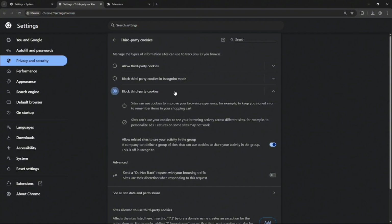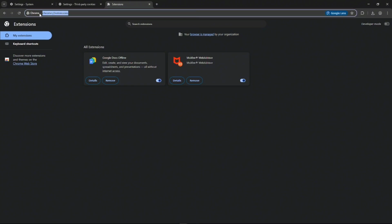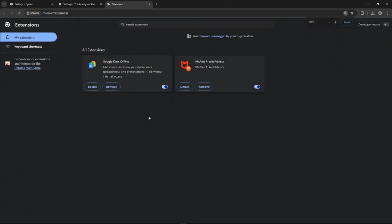And lastly is the Chrome extensions. You can find all the extensions downloaded or installed into your Chrome, and you can delete them or remove them if you want to remove the unnecessary storage that they are taking.